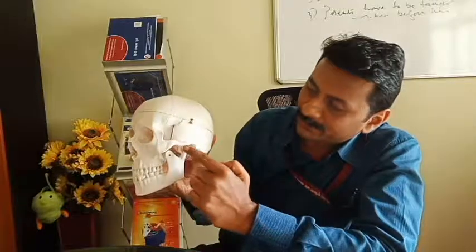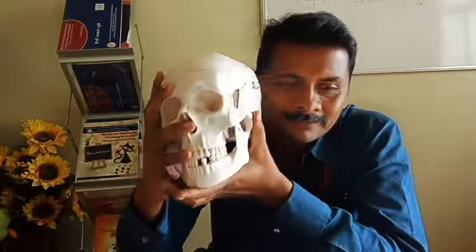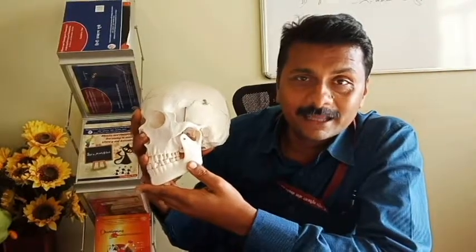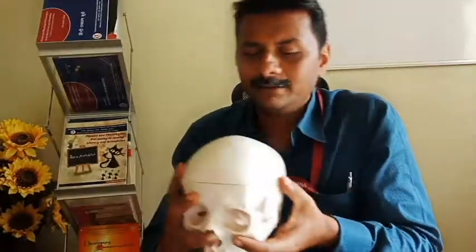This particular portion would be the temporal bone, and the 4 parts of the temporal bone include the squamous part, the petrous part, the tympanic part, and the mastoid part. To appreciate where the cochlea is, we need to know the details about the petrous part and where it is. So we open up the skull.